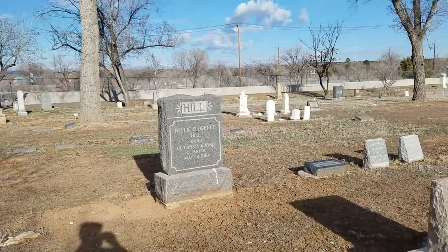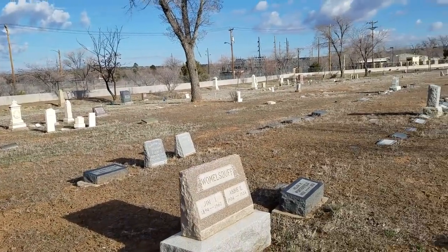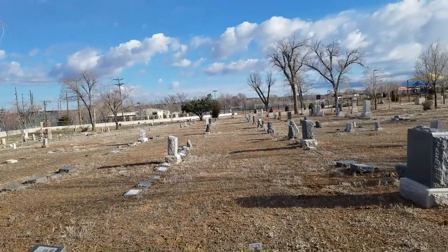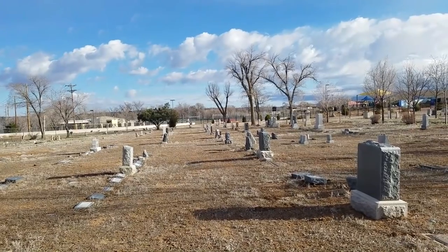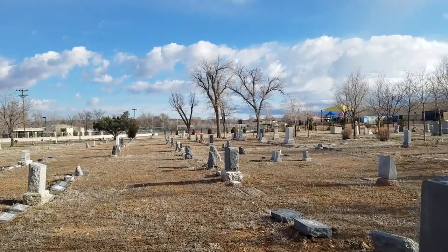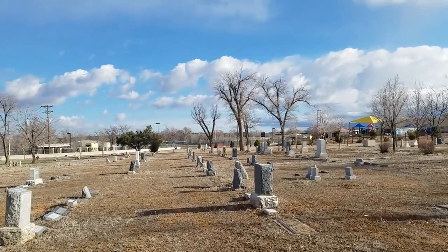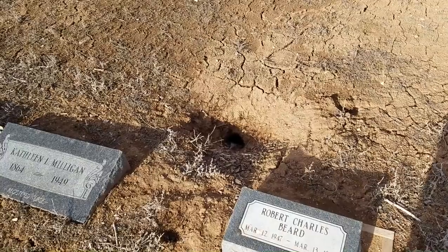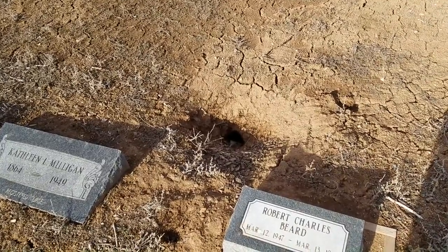There's a lot of markers in here. A lot of beautiful ones. Love this cemetery. It's well maintained. Let's go over here. I see some white ones off this distance. They kind of stand out. I think that's a prairie dog hole right there. That's a pretty active looking one.